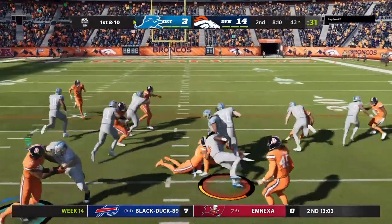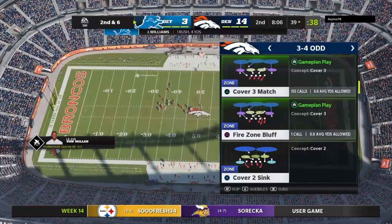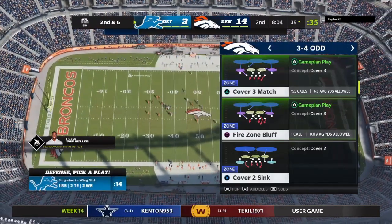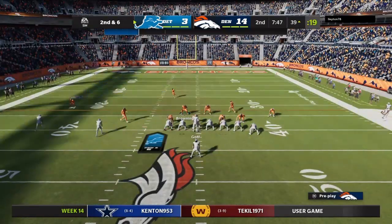The first carry now for the BYU man. It's Jamal Williams, and he'll manage to pick up about 4. It's 2nd down. Well, at the end of all that hitting and hollering, it was a 4-yard run, so the offense is going to go back to huddle, feel pretty good about themselves.